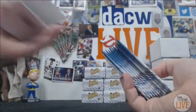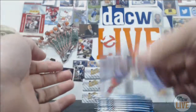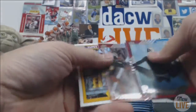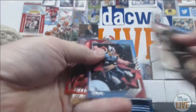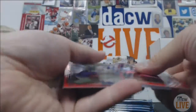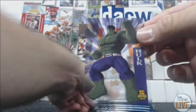Premiere is going to happen right after this. Whatever time that is. And then Alex and I are going to turn into pumpkins. Emma Frost. Got a Captain America cell animation. Thanos and Iron Man. Storm. Sweet looking Wolverine. Oh, it's the jumbo card that someone's going to get. That's cool. Captain America and a Hulk animation.